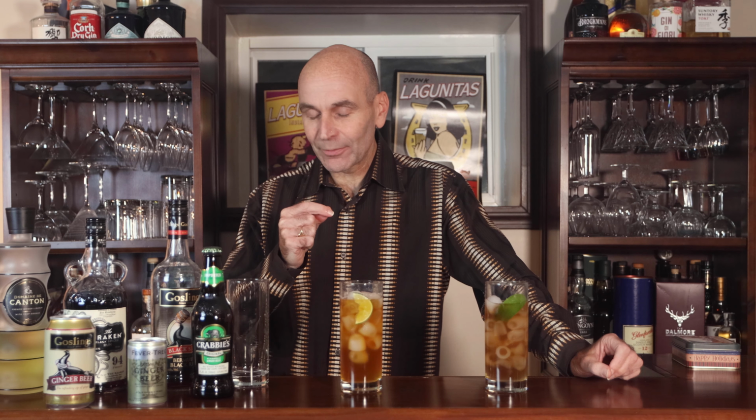it just kind of elevates that flavour of the ginger. And because you've only got it there as a float, you get a little bit of the sweetness first of all, and then the bite comes through, and then as you're going through the rest of the drink, you've just got the regular sort of Dark and Stormy through there.